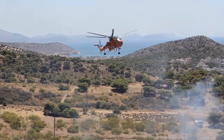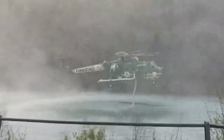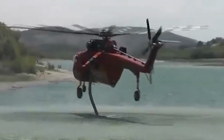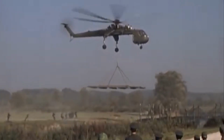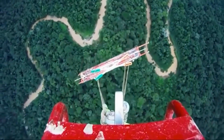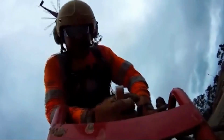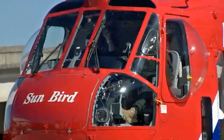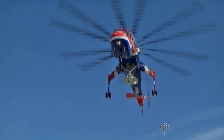The modified firefighting version of the helicopter had a water capacity of 2,200 gallons and was successfully used to fight wildfires. The helicopter is also in demand for logging operations. Thanks to its high payload capacity, it helps transport logs from remote areas to the nearest sawmills. A total of 105 units of the Sikorsky S-64 Skycrane were produced. The crew consists of 3 people, and the maximum flight speed is 149 miles per hour.